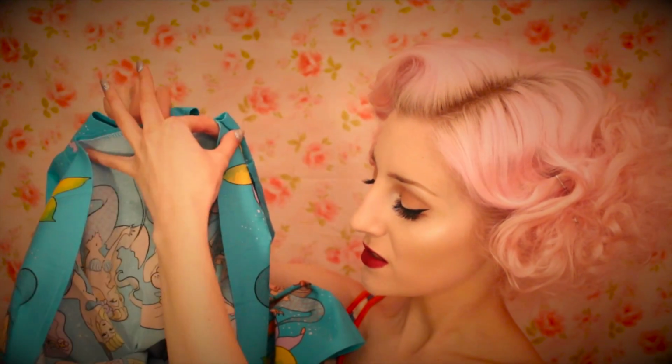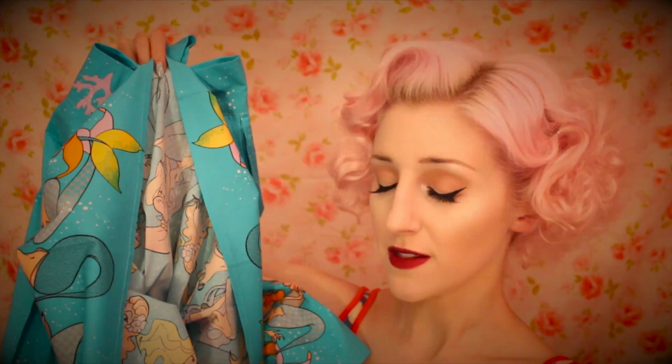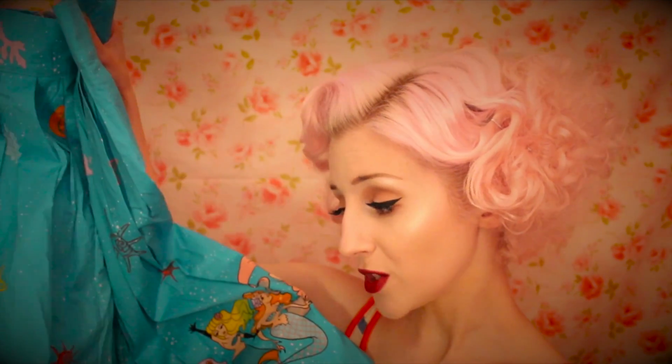So this skirt is not lined, and I will say, compared to some of my other Unique Vintage pieces, it's not as thick, which some of you might like, a really stiff, thick cotton. This is not a bad quality. It's still high quality, but it's not quite as thick as some of the other pieces I have from them, which is nice for summer.